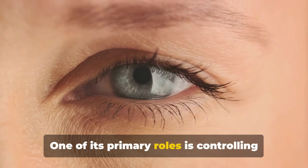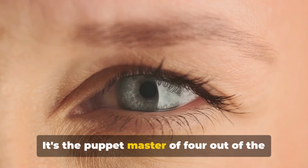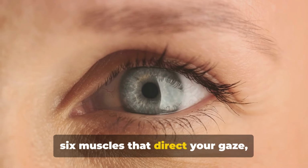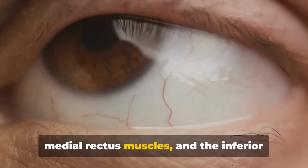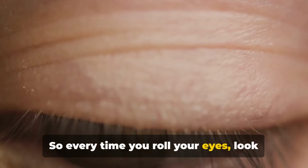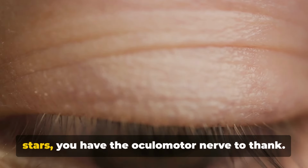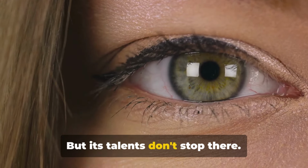One of its primary roles is controlling most of the movements of your eyes. It's the puppet master of 4 out of the 6 muscles that direct your gaze, including the superior, inferior, and medial rectus muscles, and the inferior oblique muscle. So every time you roll your eyes, look down at your phone, or gaze up at the stars, you have the oculomotor nerve to thank. But its talents don't stop there.